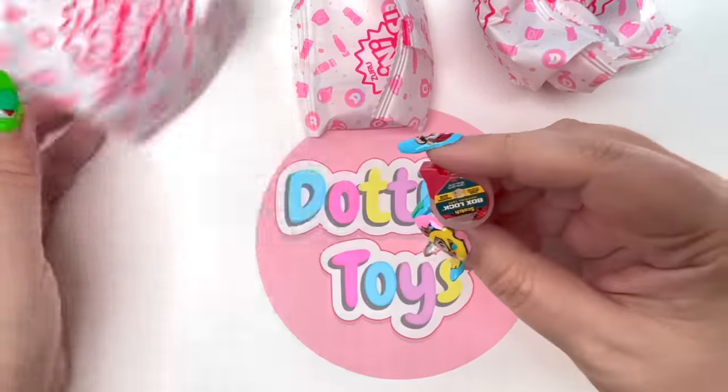Here's the thing, I am filming during the day, so there's no way we're gonna see if this is glow in the dark, but I'm gonna hold it up to my eye. And if it is glow in the dark, I'll come back later when it's dark outside and I'll show you. So what I did was I put it in there and I closed it up and I peeked inside and it's not glow in the dark, wah wah. But it's great to have a brand new piece.